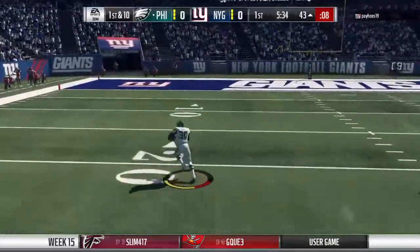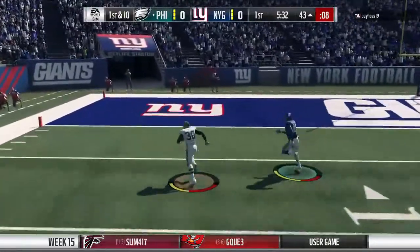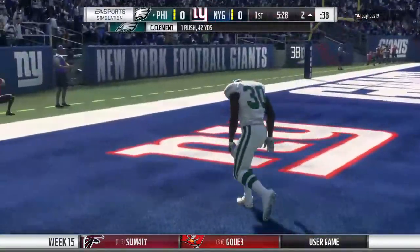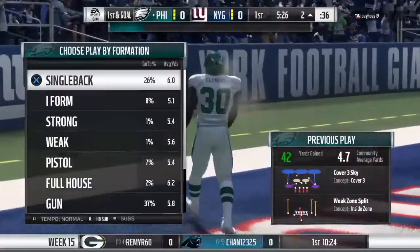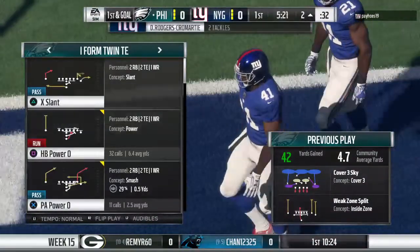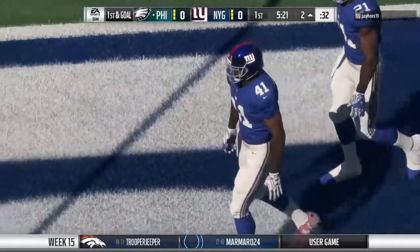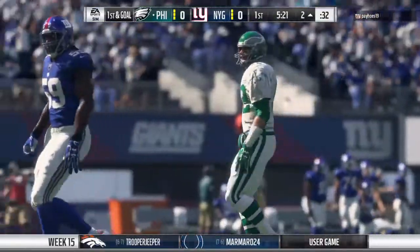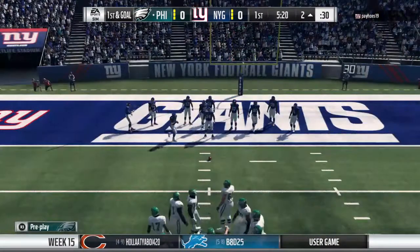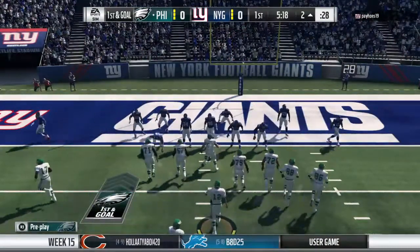There he goes inside the 30. And he's free going down the left side. It's a foot race. And oh, so close as he takes it all the way to the 2-yard line. Well, welcome to the party. First carry of the game. How about that? And just think, as far as he's concerned, he's just getting warmed up. And the next snap coming inside the red zone here.